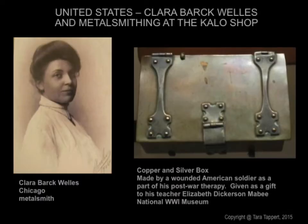One of the crafts considered as a particularly viable career option for disabled veterans was metalsmithing. In Chicago, Kalo Shop's founder, Clara Bark Wells, found some of the occupational therapy programs sweeping the country after the war to be inadequate for providing actual employment opportunities. She particularly objected to toy making. In 1918, Wells opened her studio workshop for a class in instruction to teach the wounded useful arts. Final products like the copper and silver box made by a wounded soldier in another occupational therapy class was more likely what she had envisioned.